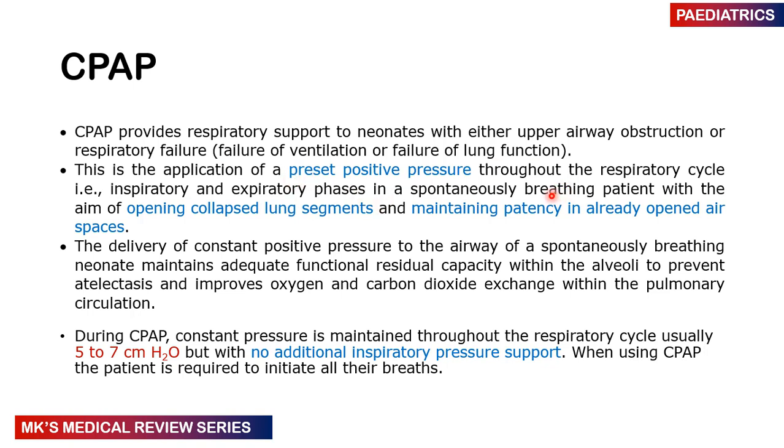This is very important. If a patient is not spontaneously breathing, don't put them on CPAP. They need mechanical ventilation. It's going to benefit them more than CPAP, because CPAP is not going to be triggered by the patient's apnea or anything. So if you put a patient that's not spontaneously breathing on CPAP, it won't do them so good.